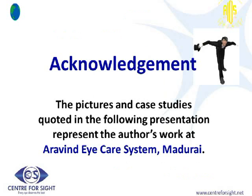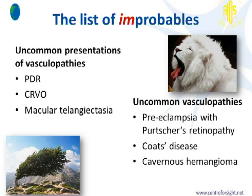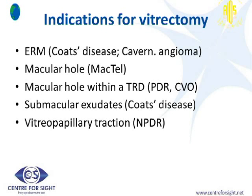I have no financial disclosures, and all the work I'm presenting here has been done at Arvind Eye Care, Madurai. There are two kinds of miscellaneous retinopathies. You can have an uncommon presentation of a typical vasculopathy like PDR, CRVO, or macular telangiectasia, or you can have an uncommon vasculopathy per se like preeclampsia retinopathy, Coats disease, or cavernous hemangioma.